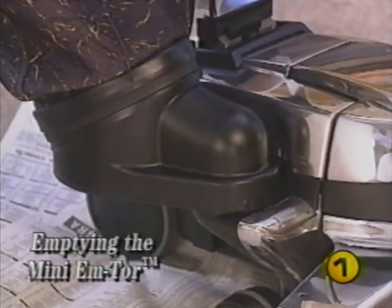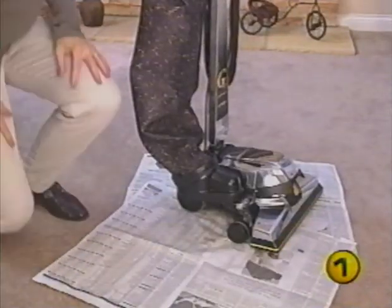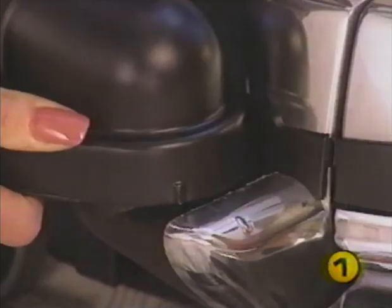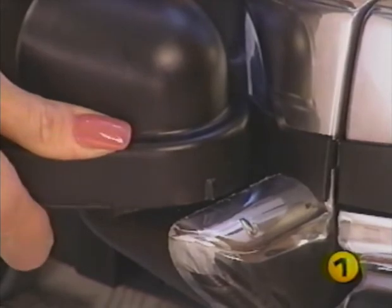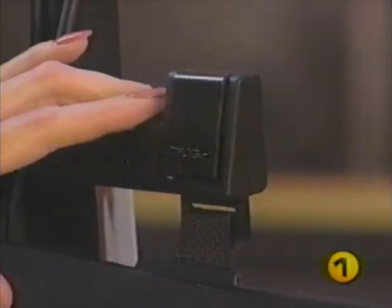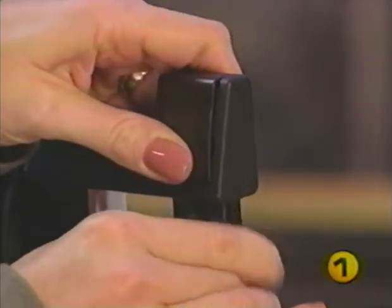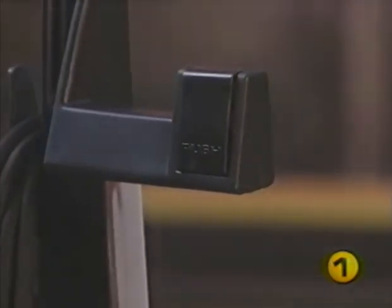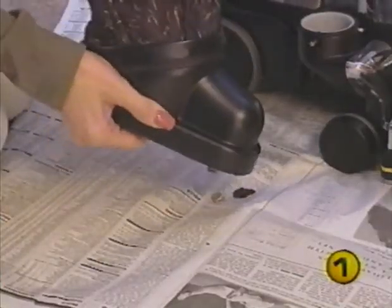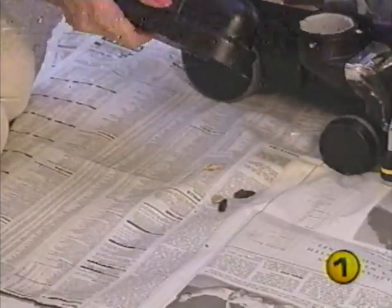The mini empter is designed to collect large heavy particles, which can be emptied by removing the mini empter. To remove, grasp the mini empter underneath by its handhold and rotate it away from the body of the Kirby as far as it will go. Then lift it off. The top of the bag is released from the handle by pressing the bag release button. Position the front opening over a newspaper and shake it to remove the particles.